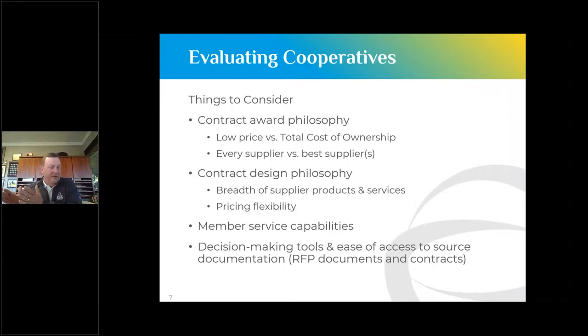On the other side, you've got some cooperatives that say, look, if we award a contract to Office Depot, we don't want just Office Depot's office supplies.